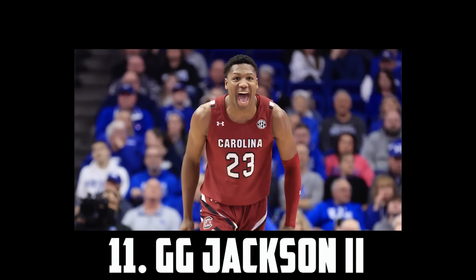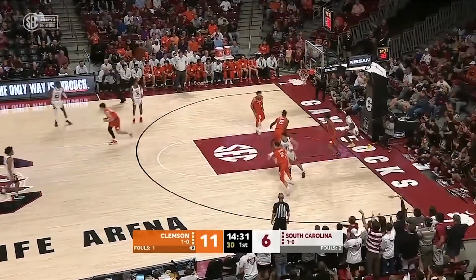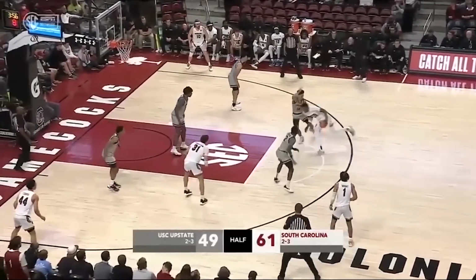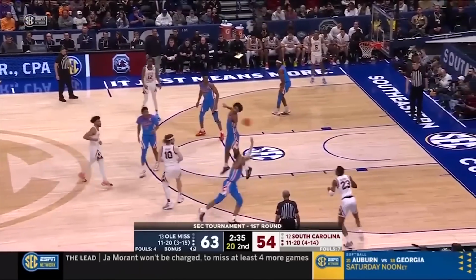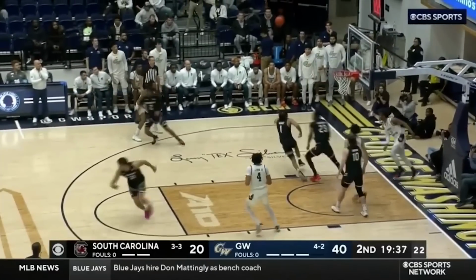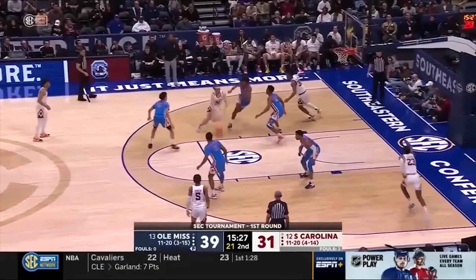At 11, I have Gregory Jackson II, the 6'9 freshman out of South Carolina. I did not expect GG to go this high in the draft, but I personally love his upside. He probably had the worst context of any prospect as the youngest guy in the class, but was still able to showcase his unreal handle and shot creation upside at 6'9, his solid 3-point shooting and off-ball smarts. He has a lot of stuff to clean up on both ends, and GG probably won't be a high minute guy early on, but in the right development system, I truly believe he can become a star.